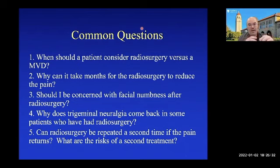It tries to repair it, and this reparative mechanism starts literally right away after the radiation treatment. So you deliver the radiation to the nerve, and the body starts trying to repair the damage. Sometimes it takes years to get the pain fibers reconnected, and other times it never gets reconnected. We certainly have patients that are decades out from radiosurgery that still have complete pain relief. But it's basically the body's reparative mechanism that causes the pain to come back.